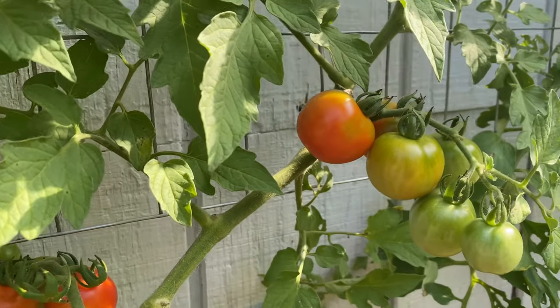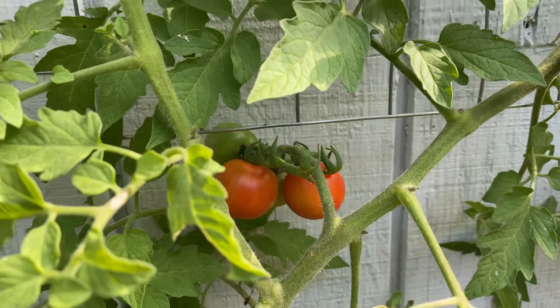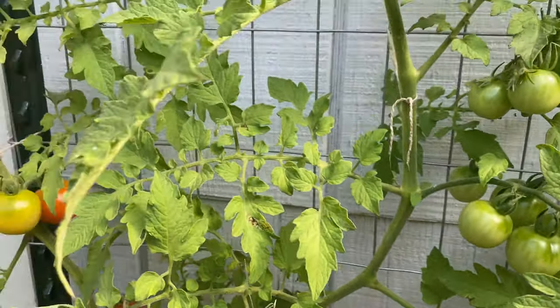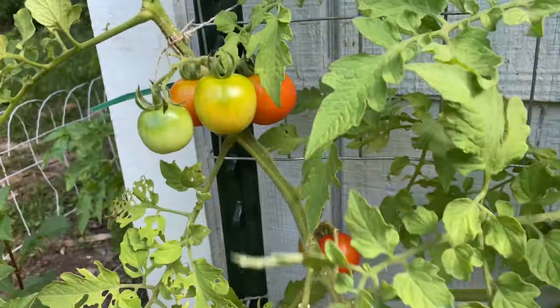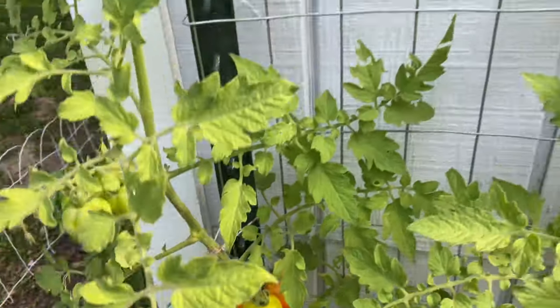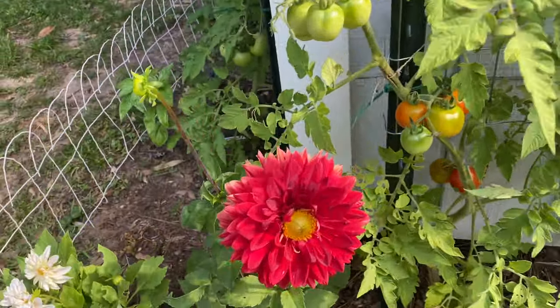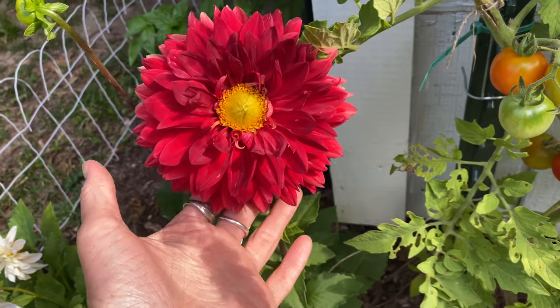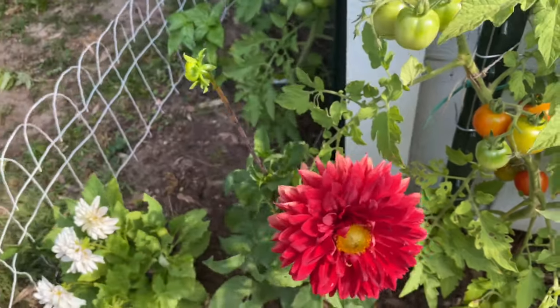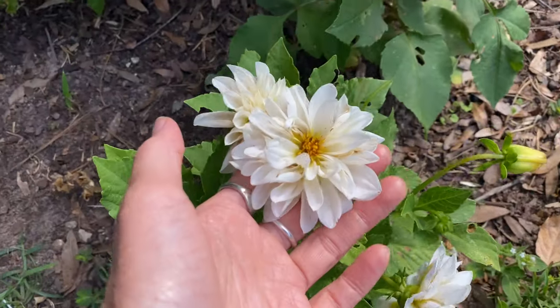Look at all of these tomatoes that are ready. So they need to be gotten today, so I don't know where they will be at. Oh, and look at this dinner plate dahlia. Isn't that gorgeous? Love it. Some smaller varieties.